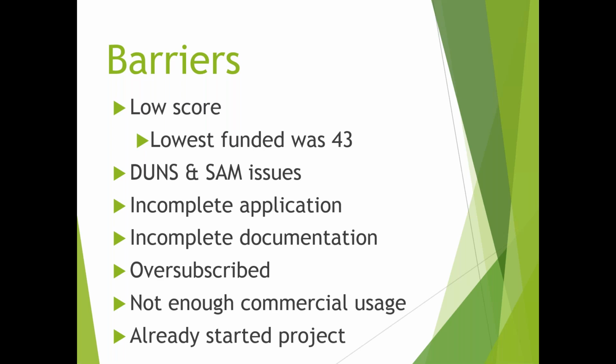If you have a DUNS or a SAM issue, if you don't have those numbers lined up ahead of time, or if there's some problem with them, that can prevent you from being awarded. If the application's incomplete, if your documentation's incomplete, so if you don't send in everything. Oversubscribed is essentially what I was saying before, meaning there were too many projects and not enough money, which again, you have no control over. If there's not enough commercial usage, so if you do that load analysis and you find that like 85% of your energy usage is going to your residence and only a little bit's going to the farm, that's not going to fly.